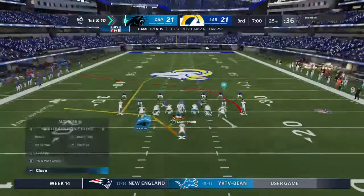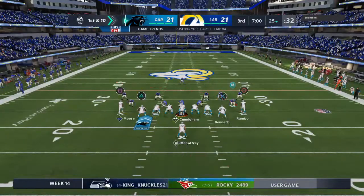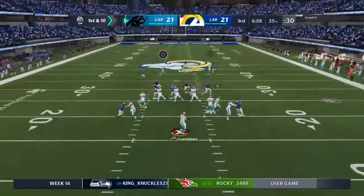Panthers out there and ready to begin their next drive. And both of these defenses have been stifling these last few drives offensively, just not able to get anything going. So what needs to change?